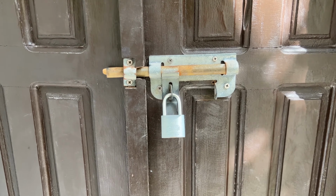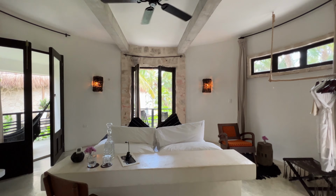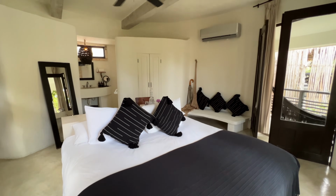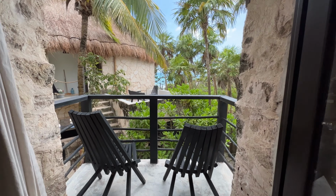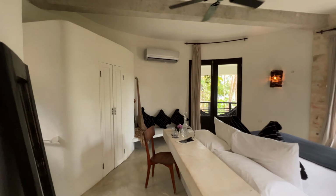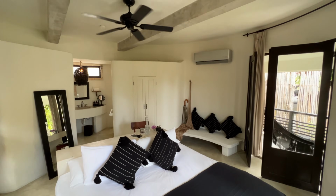A high-tech lock here on my room. My room was very close to the beach and next door to the hotel's restaurant and bar, which was not annoying because things quiet down by 8 or 9 o'clock. The room has 2 balconies with a pretty decent ocean view. The room is tasteful, but it's definitely on the smaller side. Of course, the hotel does have larger rooms.